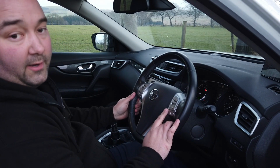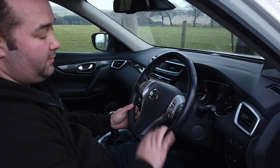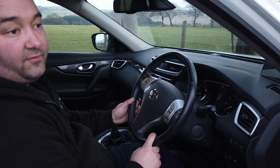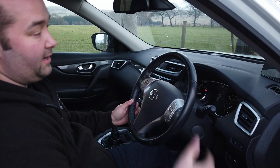You've got cruise control as well, and your speed limit, so you can actually set a limit. So you can't obviously go over it if you're in an average speed zone and things. You can set a limit and it won't let you go over the speed limit for that zone.